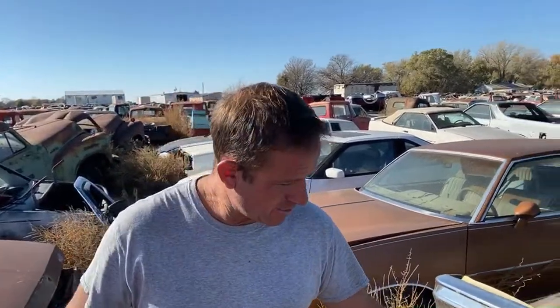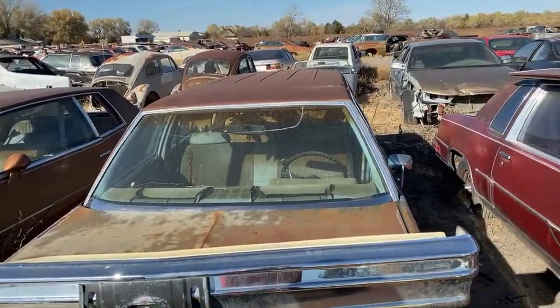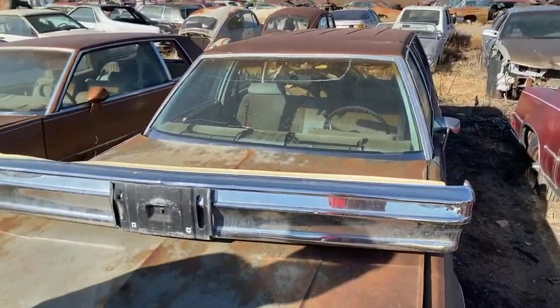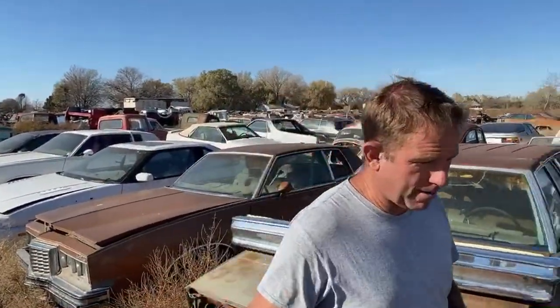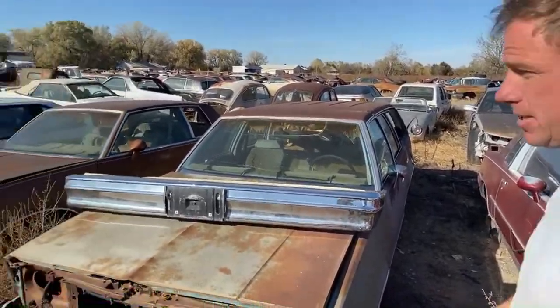Okay. 78, 79 Malibu station wagon right here. Any Pontiac Trans Ams? I've got a lot of Firebird Camaro stuff. Depends on which ones we're talking about. A couple of Buick Regals right here. Can we see in the 78 Cutlass? Yes, we can run back to the Cutlass real quick.